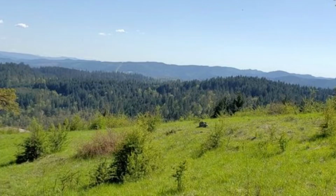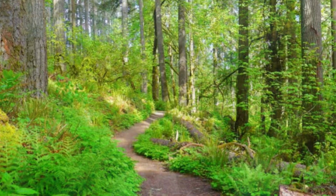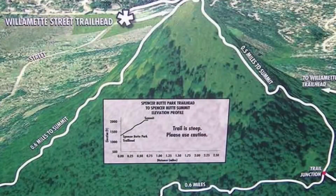One of the gems of the Churchill neighborhood is the ample green space and outdoor recreation available. I'm here on Wild Iris Trail. This is a part of the Ridgeline Trail system that runs throughout Eugene. The Ridgeline Trail system is a 19-mile trail system that connects various parks and trails all through the southwest, southeast, west, all of the above hills of Eugene, and is really anchored by Spencer Butte, which is a 2,054-foot hike up with views of the entire cityscape.